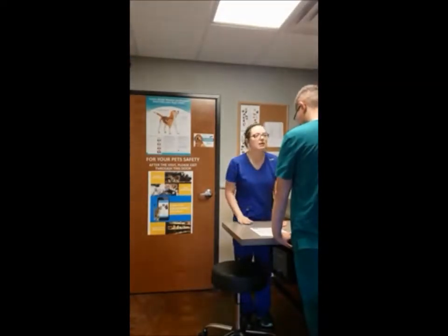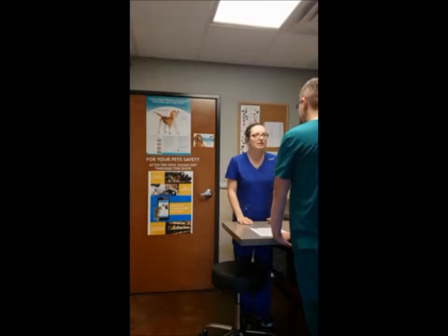We prescribed some pain medication today called carprofen. It is an NSAID, and you're going to give half a tablet in the morning and half a tablet in the evening. He can go ahead and have his first dose tonight at 7 o'clock.